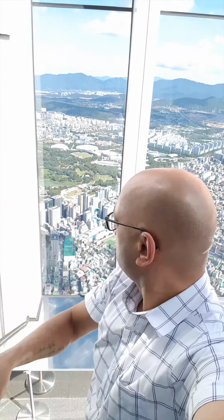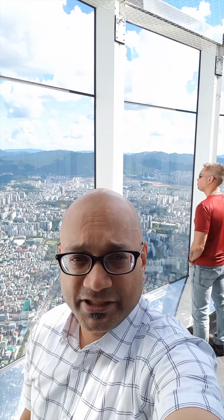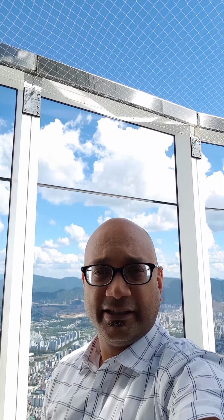And I'm gonna cut to another video of me on the glass floor. Now, I'm a little bit scared on the glass floor, but I'm gonna check that out too. So as you can see, I'm looking towards Osan. Nope, I'm looking towards Gui, and there's the Olympic Village, and that sky. I mean, just look at that. You just can't even get it better.